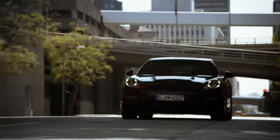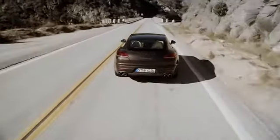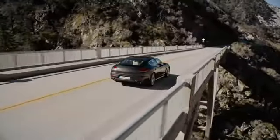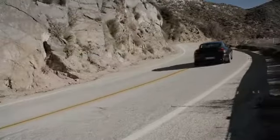Reach your destination more quickly. It might be your place of work or a vacation destination, but above all, it's the future. With a new Panamera, you can take the sporty route or the comfort route. In other words, you can simply take your own route.